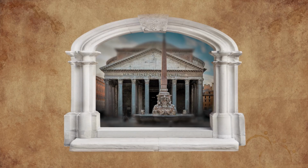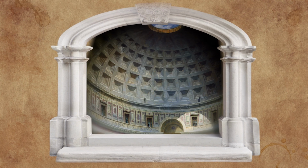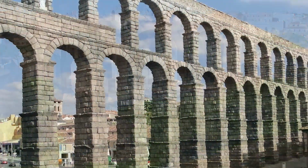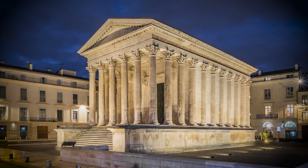After the discovery of concrete in roughly the 2nd century BCE, the Romans immediately incorporated the material into their buildings. Now, famous structures like the Pantheon and the Colosseum would have been impossible for the Romans to have built if they had not had access to concrete. The great baths of Caracalla and the Basilica of Maxentius and all the aqueducts, roads, and bridges built by the Romans that can still be seen today would not have been possible without Roman concrete.